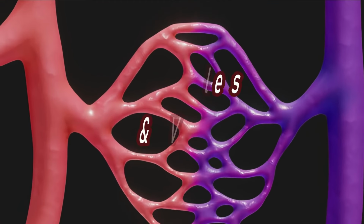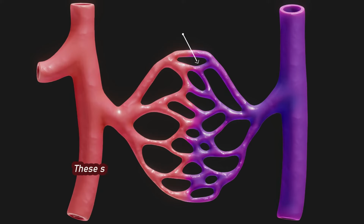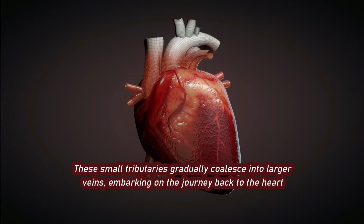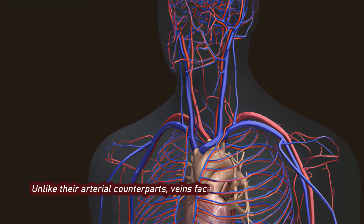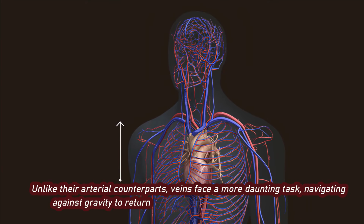Emerging from the capillary beds, we encounter the humble venules. These small tributaries gradually coalesce into larger veins, embarking on the journey back to the heart. Unlike their arterial counterparts, veins face a more daunting task, navigating against gravity to return deoxygenated blood to the lungs and heart.